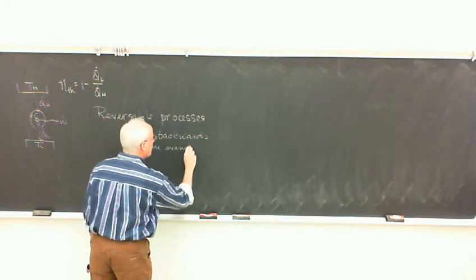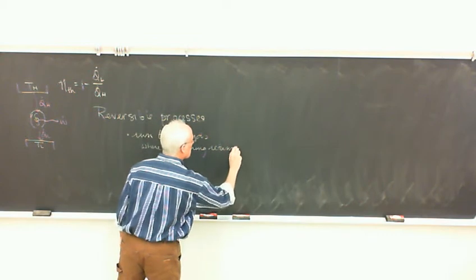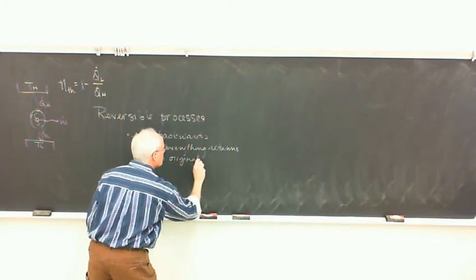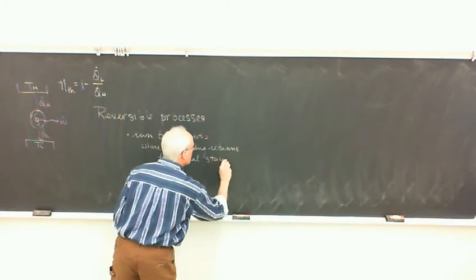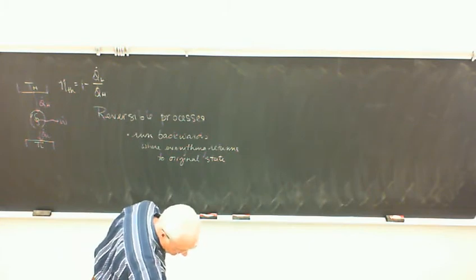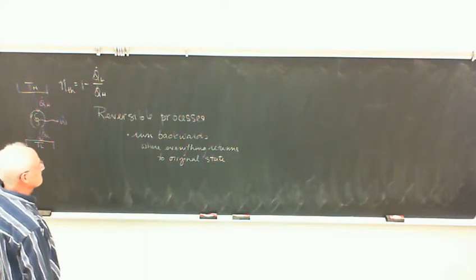And by everything, I mean both the system itself, including each component and the working fluid, but also the surroundings as well. If either one of those doesn't return to its original state, then it's an irreversible process.